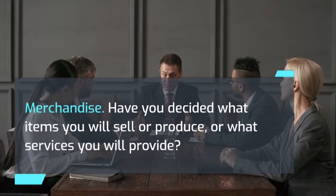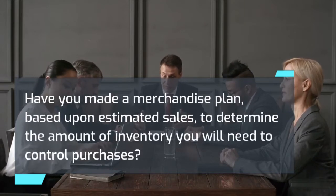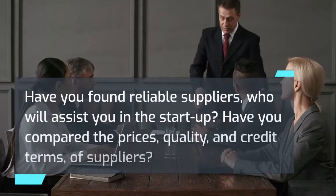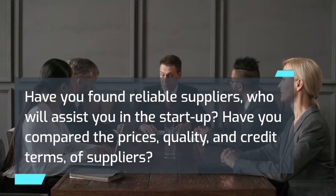Have you decided what items you will sell or produce, or what services you will provide? Have you made a merchandise plan, based upon estimated sales, to determine the amount of inventory you will need to control purchases? Have you found reliable suppliers, who will assist you in the startup? Have you compared the prices, quality, and credit terms of suppliers?